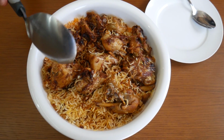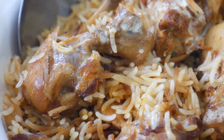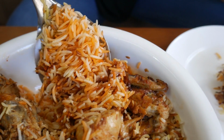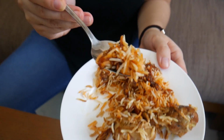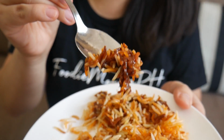Seriously. So this is Chef Vikram's version of chicken biryani. The meat and the rice is cooked separately. As you can see, the rice is yellow and orange and white. Very colorful. Garnished with fried onions and glazed onions. Looks very flavorful. Wow. The rice is so fluffy, and I love the addition of glazed onions. It adds a little sweetness. Wow, this is already a dish for me.